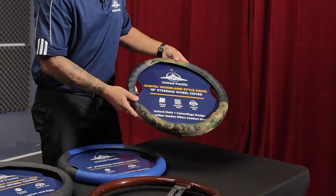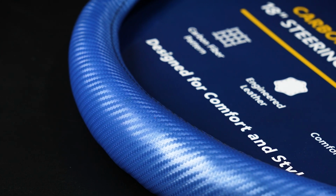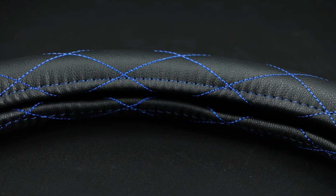your truck's interior. Crafted from quality engineered leather, these covers are designed to maintain their appearance and comfort over the long haul. The grip diameter provides extra cushioning, reducing fatigue during extended drives, making them ideal for truckers who spend hours on the road. Installing these covers is a breeze.